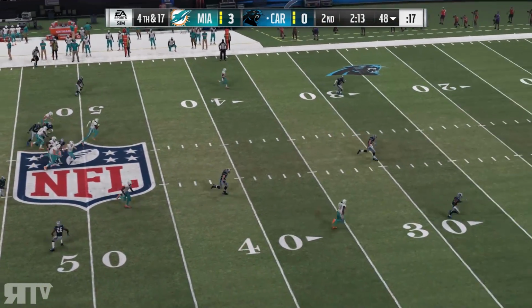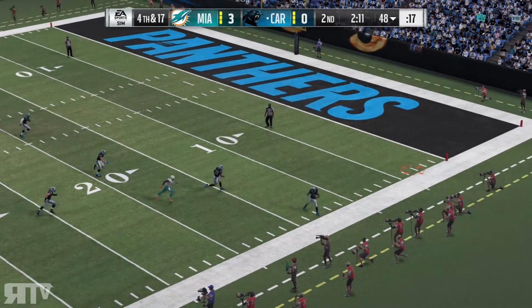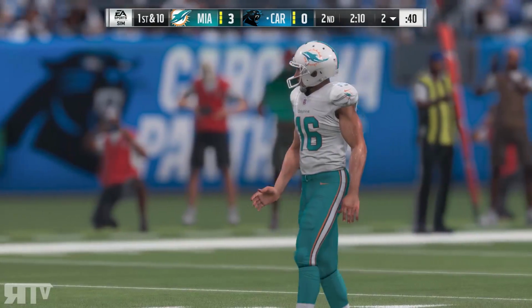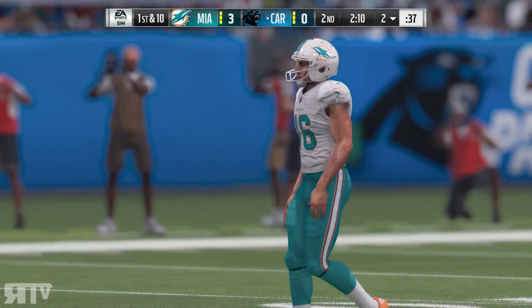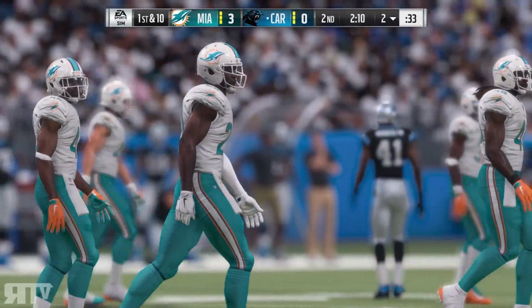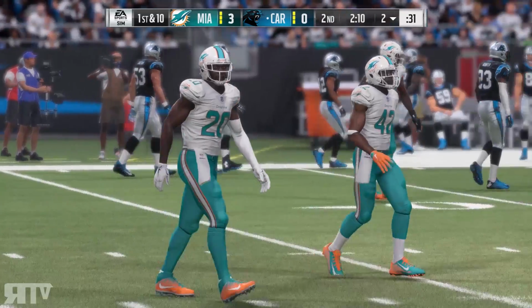And the punt team on now as this one's sent away. And there's a work of art right there. Out of bounds at the 2-yard line. Carolina getting set to take the field. They're going to have to go at least 50, 60 yards here if they want to ensure that they don't have to punt the ball like they did last time.